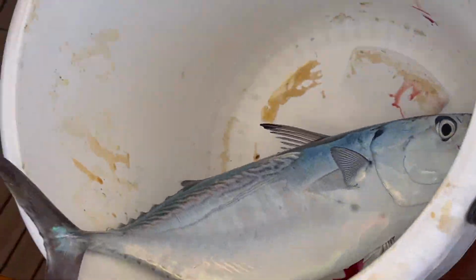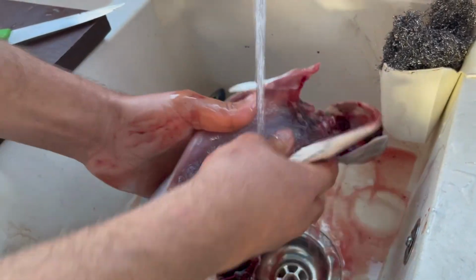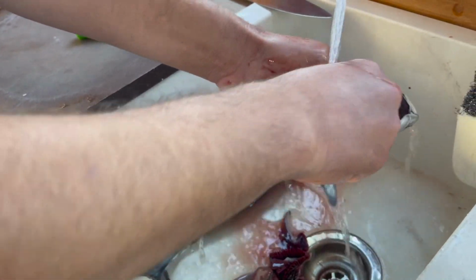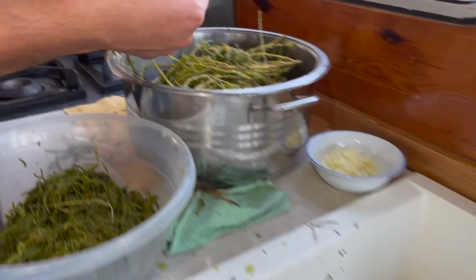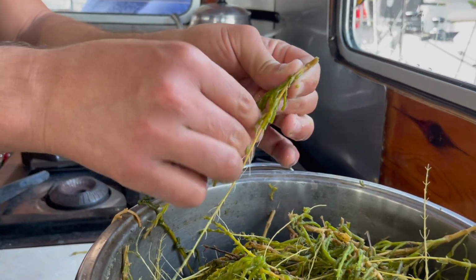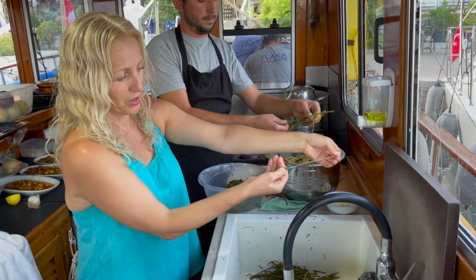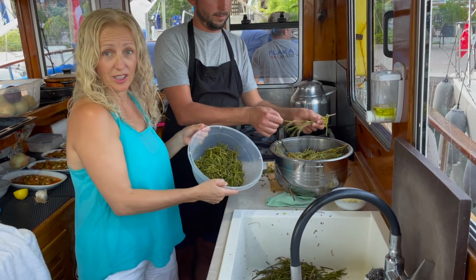All right, kids. So today we're going to learn how to clean and how to prepare fresh tuna. We are also going to introduce a new plant to you. This is a sea bean. I have never seen it nor tried it before, and there is a pretty good chance neither did you. These branches need to be stripped of their leaves. So a lot of work for a little bit of food.